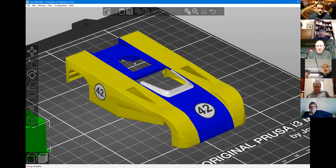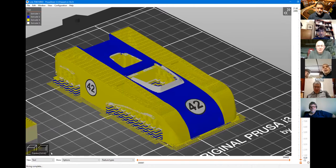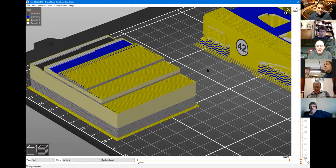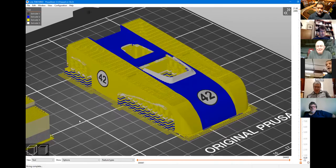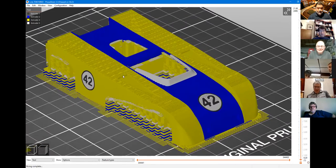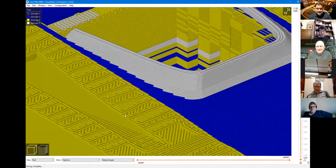Including the white and the black and the numbers and the whole deal. See, here's the sliced view, and there's my color change block. This is done on my multicolor printer. Oh, that's cool. I like that. Zoom in, you can see that's all layers.